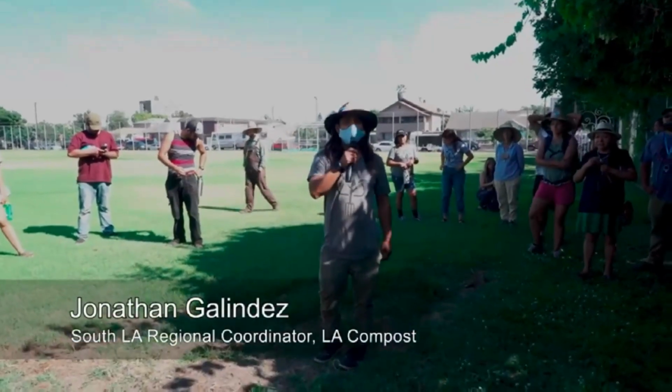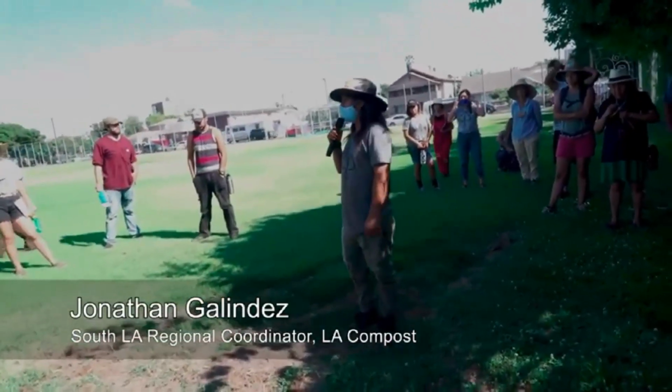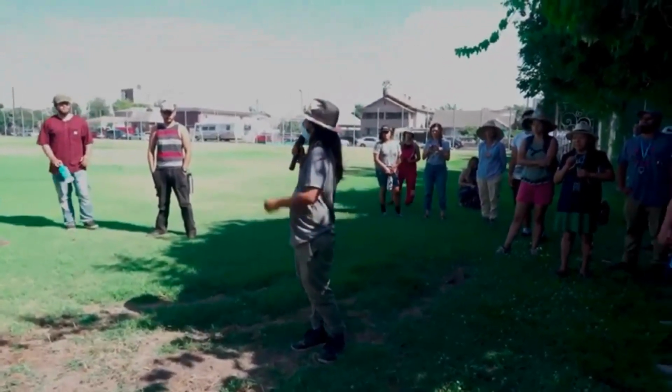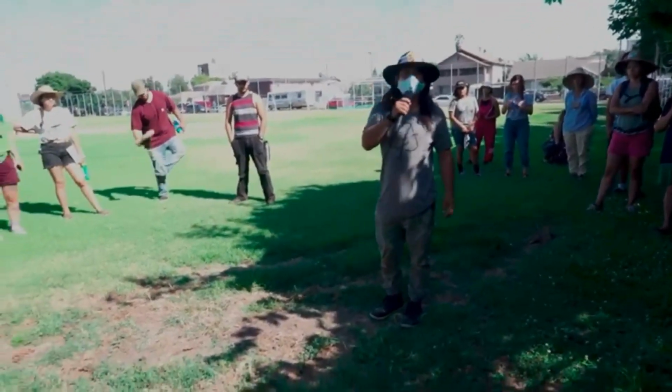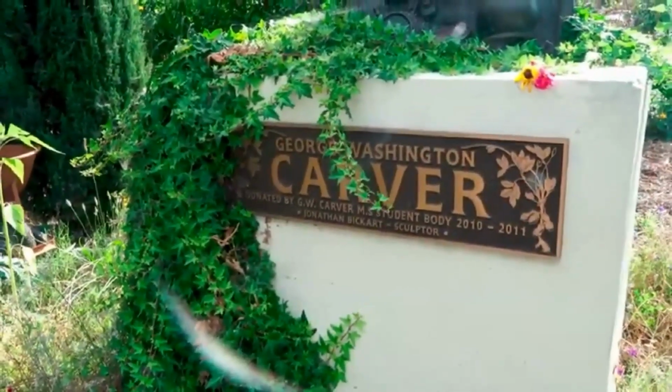This is George Washington Carver Middle School. This community is very rich with both Latin and Black community members. And this space is powerful because it's one of the few green spaces that we have in South LA. I've been in this space for the last 3 years.